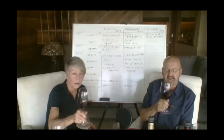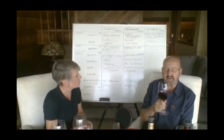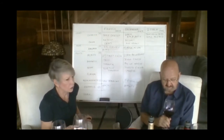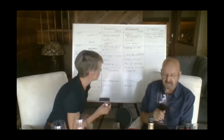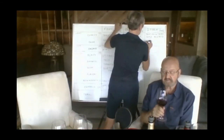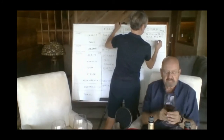And from looking at it again, it seems to be the medium one. It doesn't look as full-bodied in the glass as number 2, but it looks a little fuller than number 1. Not as big as 2.